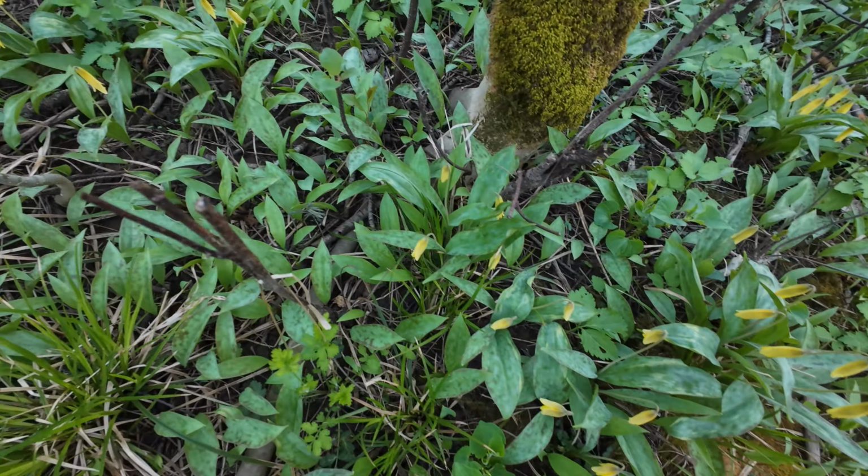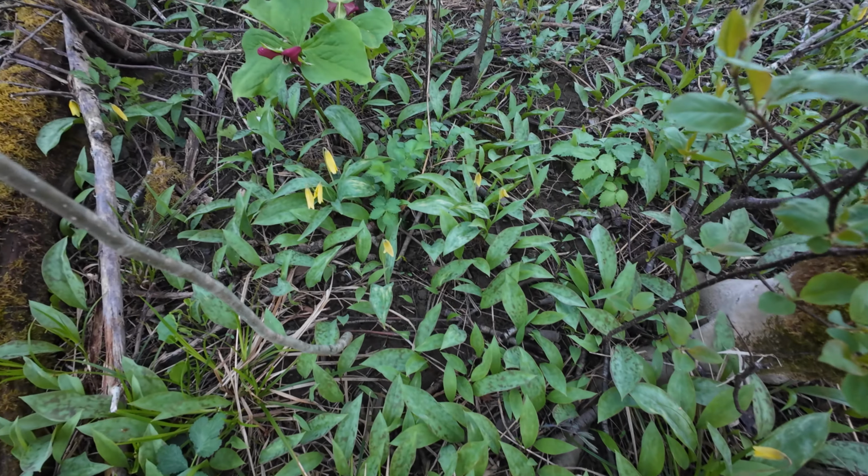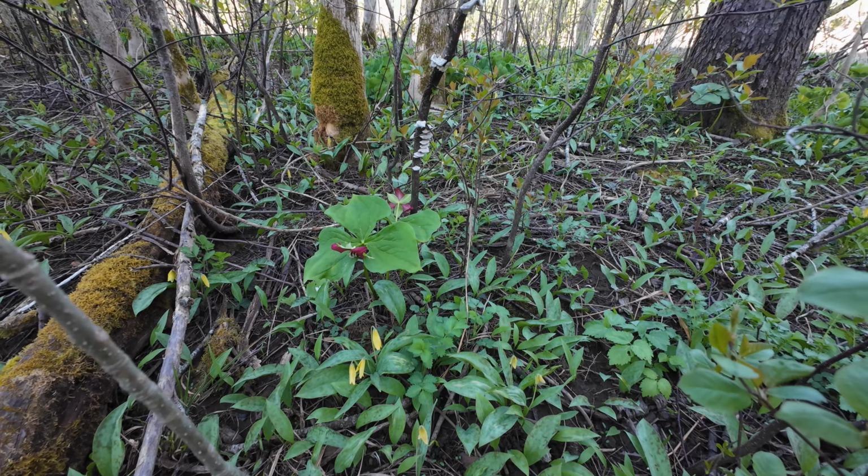I can't describe how happy I am to see flowers. I don't know what any of them are called because I'm not really a plant guy, but it really means spring is here. Consistently had spider webs on my face all morning. I've really kind of just given up trying to get them off. That's the price I pay for being the first one on the trail.